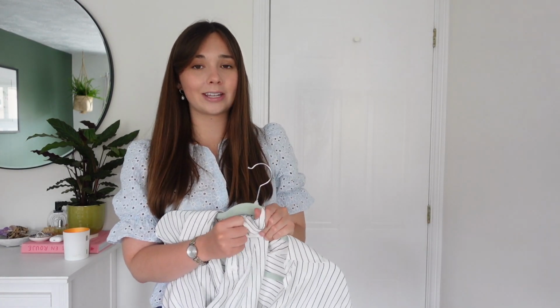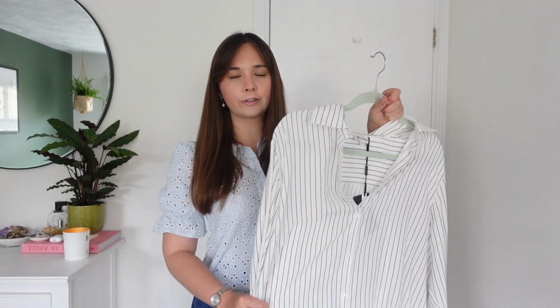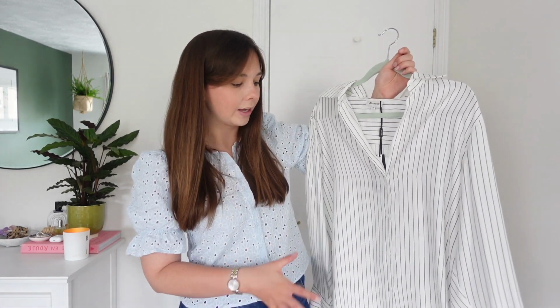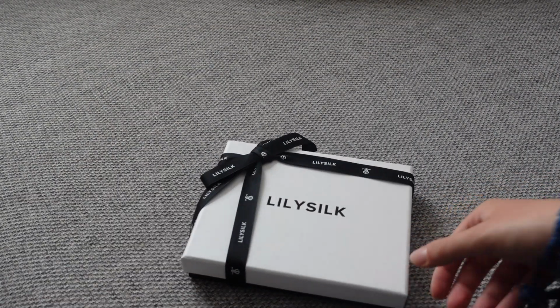It feels higher quality than any other silk item I've ever owned. It just feels thick, it feels soft and luxurious and just a joy to wear, and it steams really easily as well. The creases just fall out. The final item I have to show you is actually a silk pillowcase, or a set of 2 pillowcases. Really glad to have another one of these back in my life.